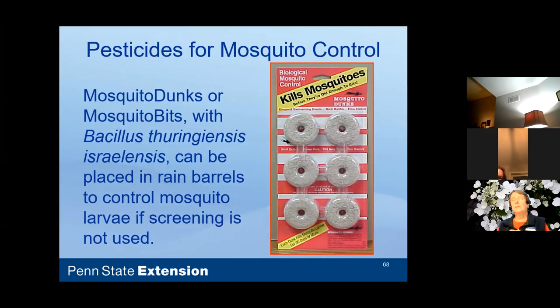there's a naturally occurring bacteria called Bacillus thuringiensis israelensis. It works on mosquitoes and on those nasty biting gnats. The dunks look like donuts, and they're designed to toss into a pool or a pond or a decent body of water. You don't need a whole dunk for a rain barrel or a small area. You can break it up and put little bits in. The company has now invented mosquito bits, which look like granola cereal, and that works really well at managing mosquito larvae in places where you can't dump the water out.